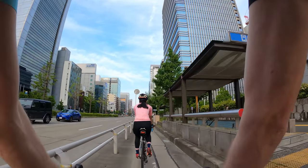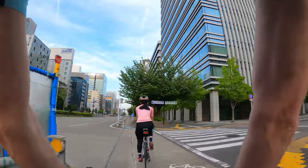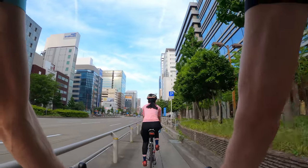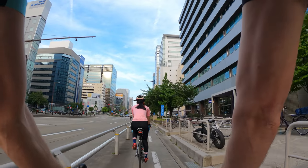We're on our way home, so we're bike commuting home from a hard day of work. We filmed some videos in the city today, and now we're leaving Nagoya, heading east towards our home in Nagakute. So join along for today's bike ride, and we're going to be cycling from the center of the city to the east side to the suburbs where we live.